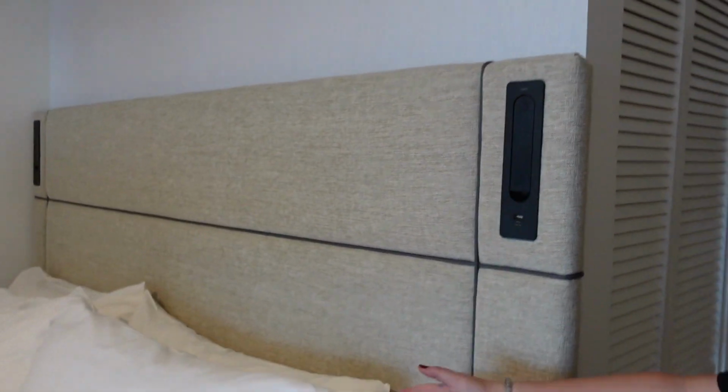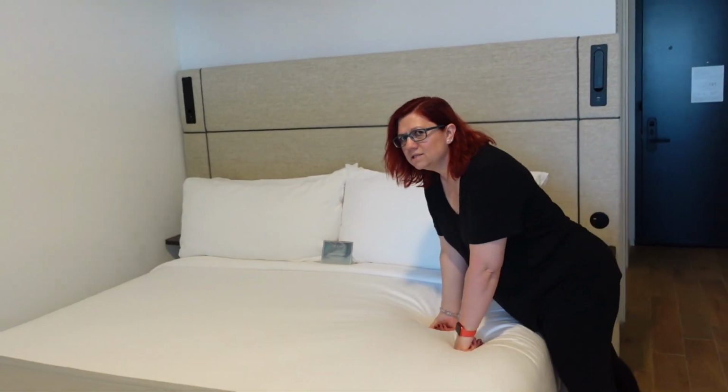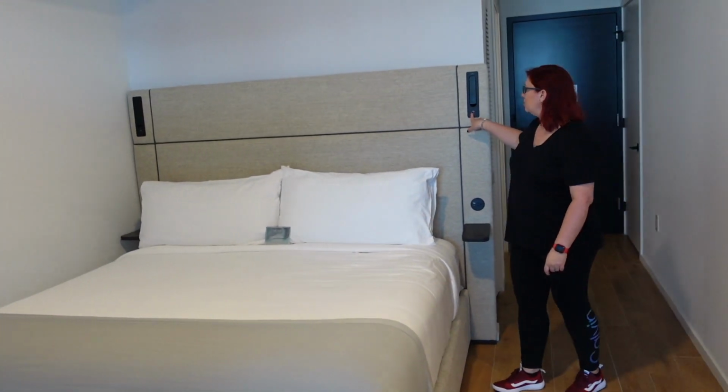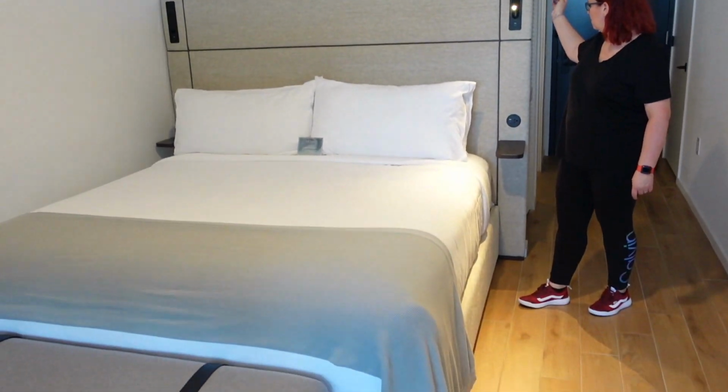So like I said, this is a studio. We've got a queen bed. Looks super comfortable. That looks like a king. Maybe a king. I think it's a king. Oh, this is gonna be nice. Here you've got USB ports on both sides. Oh, yay. And little reading lights that come on.